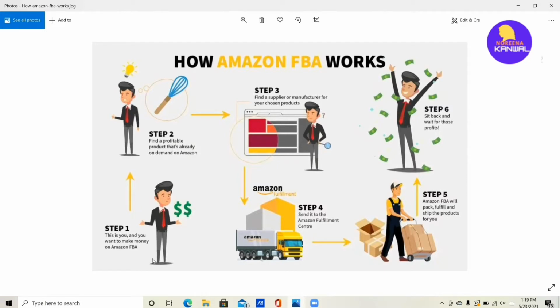So the first step is this is you, and you want to make money on Amazon FBA. So first of all, you need to purchase a product, you need to invest, right? And first you need to select a product which has high demand. You need to select the product and order it from different countries like China and others. You just import the product and send it directly to the Amazon warehouse, and Amazon will ship it to your customer. So when your product sells, then you will get commission.